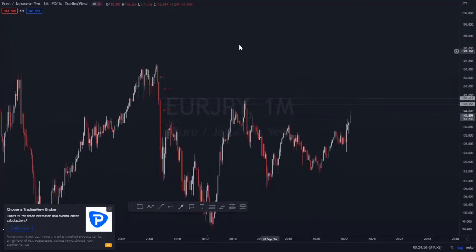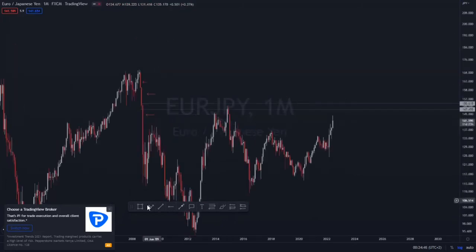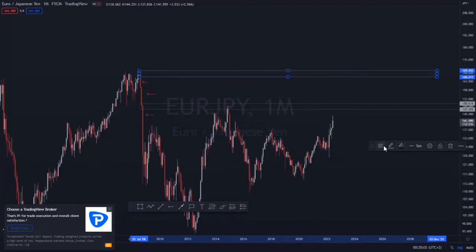The second thing I want you guys to notice is the fact that we're in an uptrend. I think everyone can agree there, right? So the trend is going towards this area over here. I don't think that's where the trend essentially ends. I just think that over a prolonged period, the market is targeting that level.